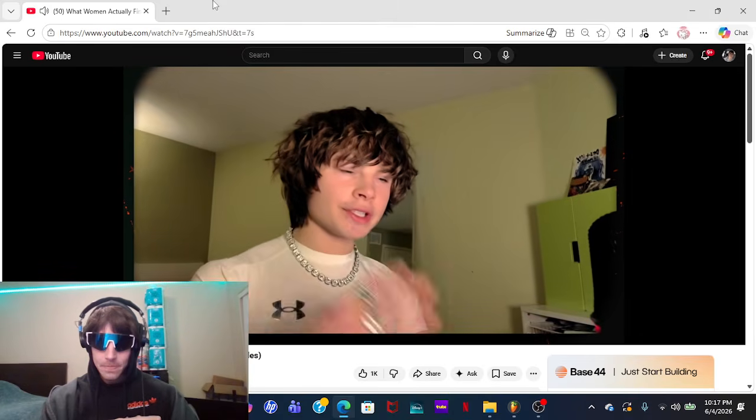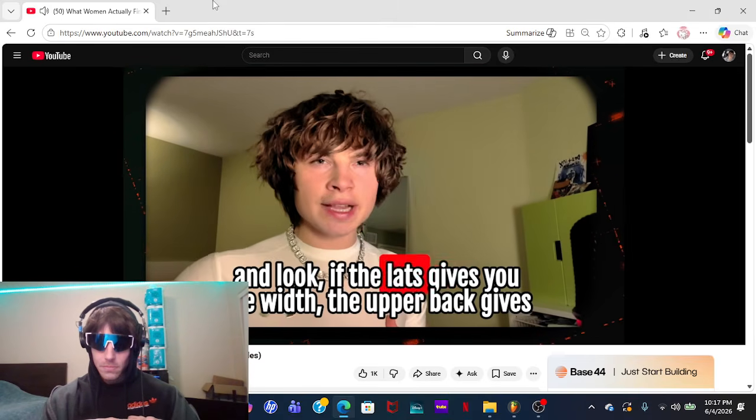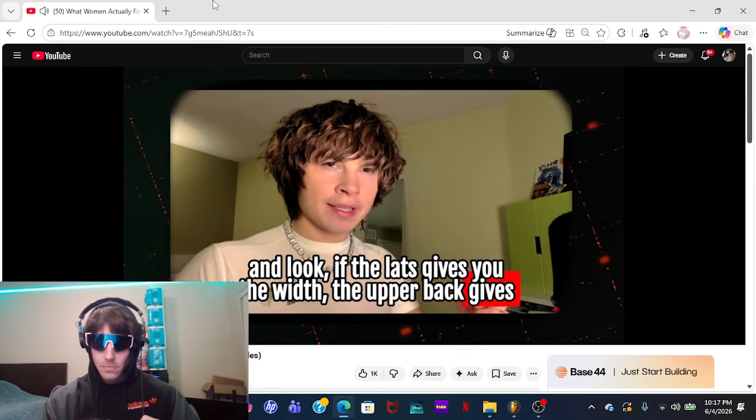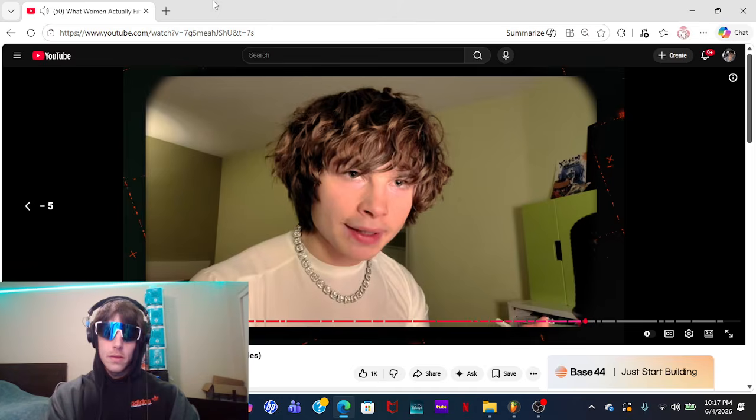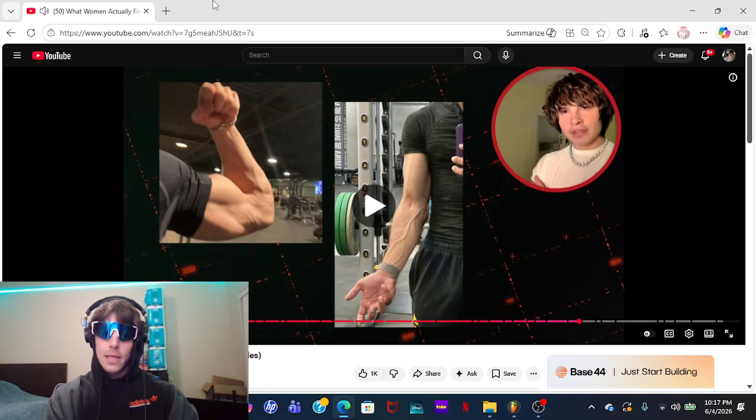All right, y'all, fourth on the list, we have the upper back. And look, if the lats give you the width, the upper back gives you the depth. The upper back builds this. I'm sorry, I gotta do this. When the sleeve is hugging it.